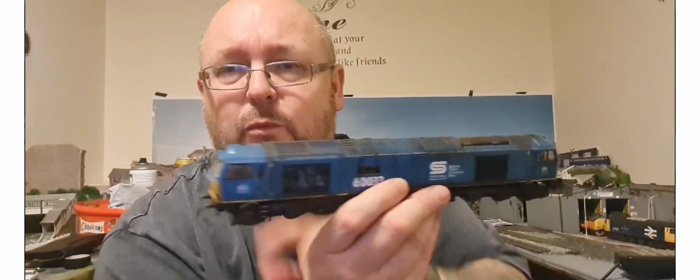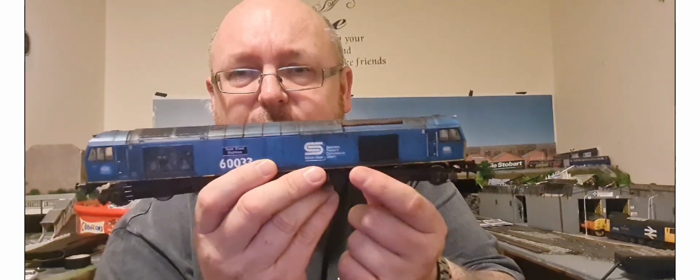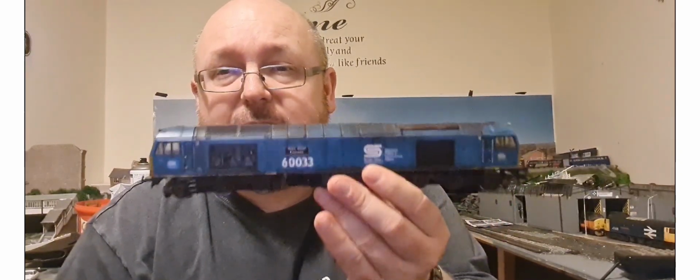When I got this locomotive, it was second hand. I didn't have the air horns on the top. They came from West Hill Wagon Works. I've still got to order another set of steps there, missing off the loco. But all in total, Dave, what a fantastic job.